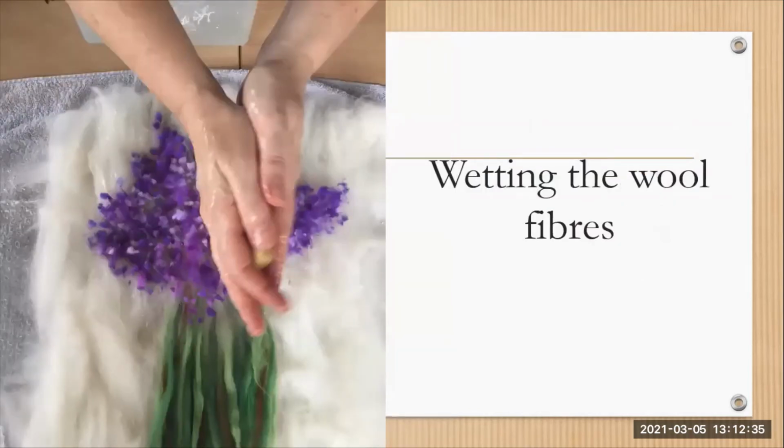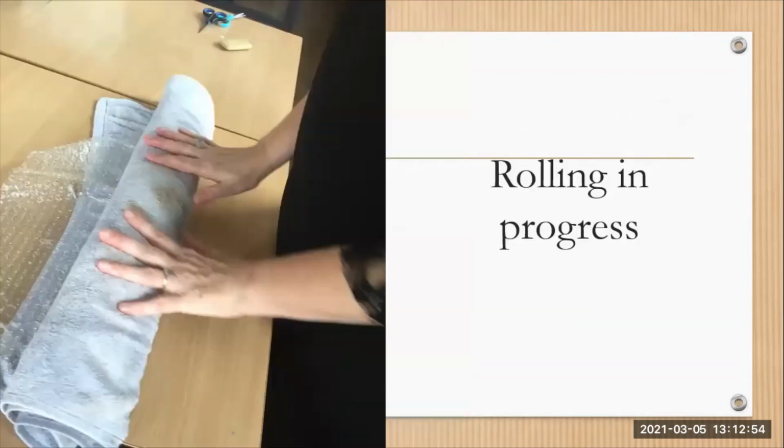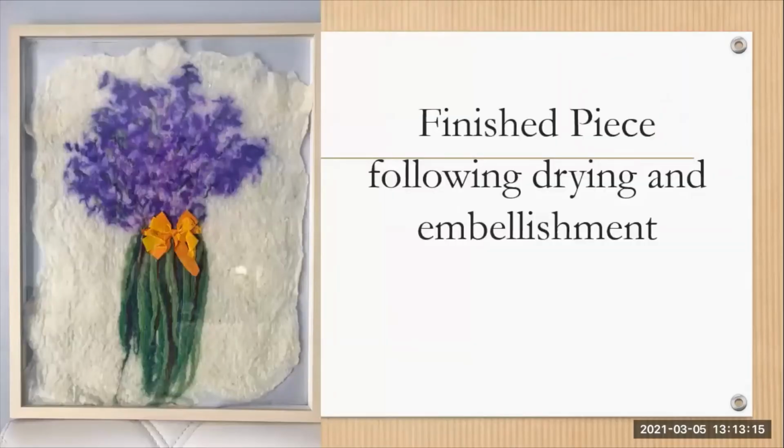Continue to wet the fibres, preparing to roll the fibres using bubble wrap paper and a towel. And the process of rolling, and looking at the image before and after rolling. And the final finished product when it has been dried, and we can see that there's been some embellishing added, and here in this case it's a little silk ribbon.